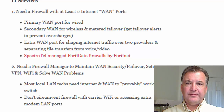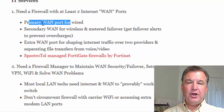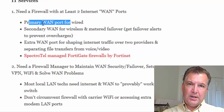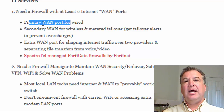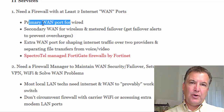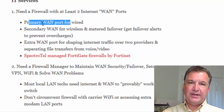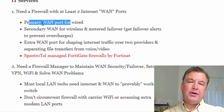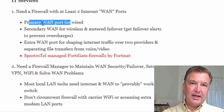So now we talked about having a primary internet. Whenever we say WAN, we're talking about internet. So your firewall, look at the back of it. It's going to say WAN 1, WAN 2, and then probably 4 LAN ports, 4 different things to plug into. Generally, your main internet connection is going to go into WAN 1, and then your failover is going to go into WAN 2. Then you have 4 LAN ports for usually your switch or anything else that goes directly into the firewall. Now, a good FortiGate provider can reprogram one of the LAN ports to be a WAN port.